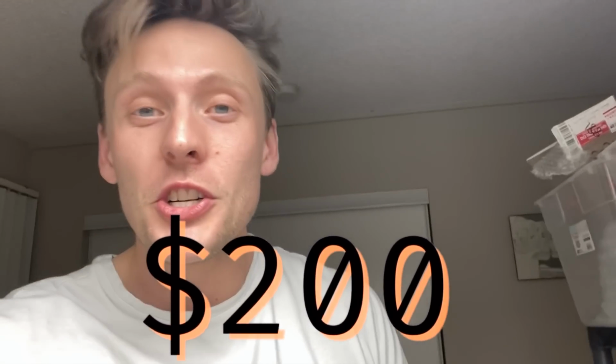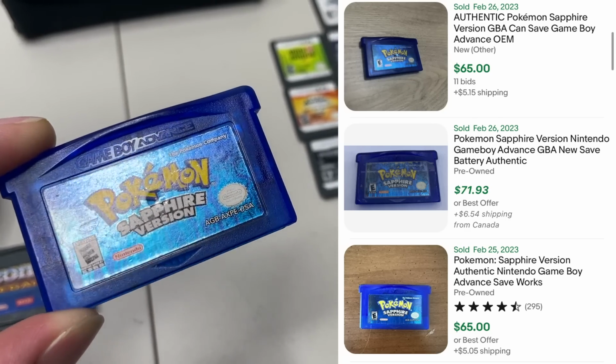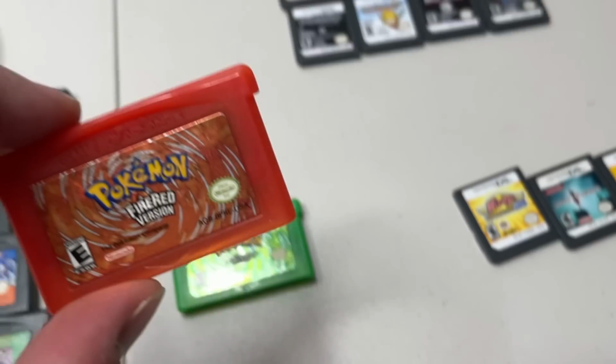Now with a $200 cost basis, these next 3 games pay for the lot. Pokemon Sapphire version, the glorious royal blue card. Leaf Green, grassy as ever can be with the 4-square chip on the back. And finally, Fire Red. Now guys, I'm a little stumped here.